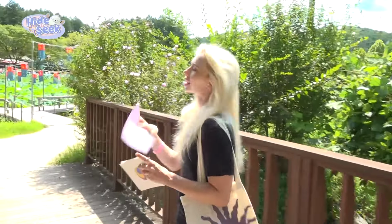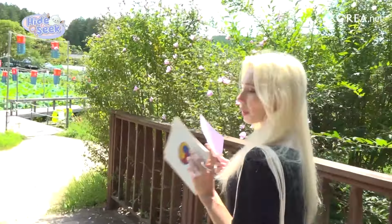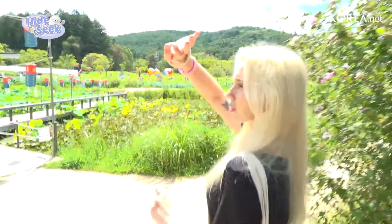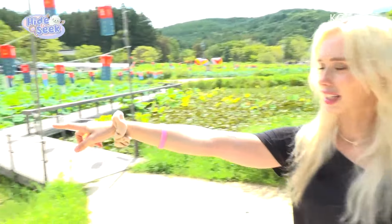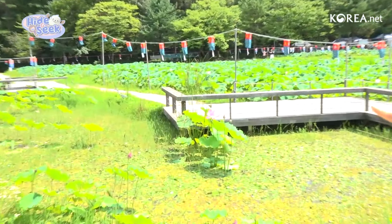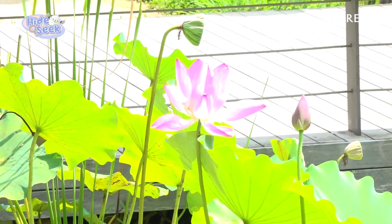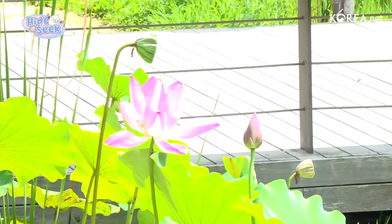And like I said, you guys, it is extremely hot today. So please bear with me. If I run out of breath, that's why. And I have my handy dandy scrunchie with me. Oh, look, we have a friend here. I don't know if you guys can see him. Beautiful bird right there.